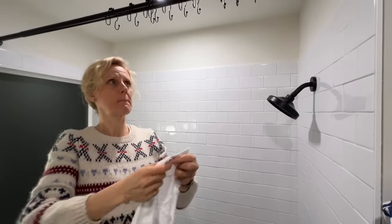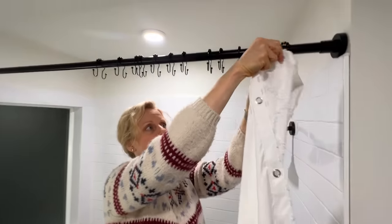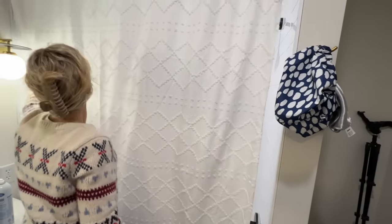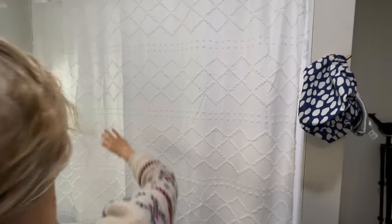Would it be easier to do the inside first? It doesn't matter, because I just go like this. It's like so simple. Wow. I think it makes it look kind of luxurious. What do you think? I need to be further back. I can't really see it.